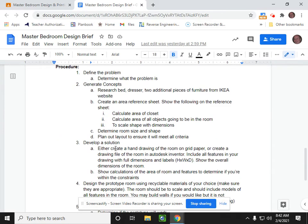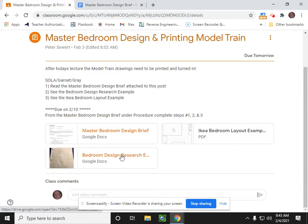All right. So that is step number 1. Good. Now, you're also going to calculate the area of all objects that are going to be in the room, and then draw pictures of them to scale with dimensions. Now, when you go back to this, you're going to see one of these.